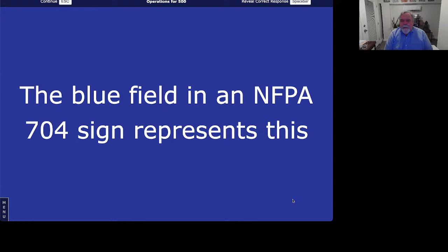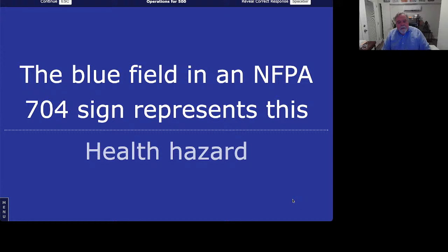Now, there's probably a few people out there thinking, what's an NFPA 704 sign? Anybody want to add in what the other elements are? So as we go through, an NFPA 704 sign is affixed to buildings and structures that aren't movable. NFPA is the National Fire Protection Association. And these signs have four colored diamonds on them. If you walk into a convenience store and you see propane cylinders there, you will see one of those. The choices are flammability, reactivity, health hazard, and special concerns. The blue is health hazard in the NFPA 704 sign.